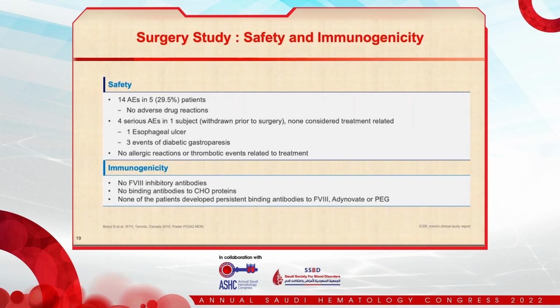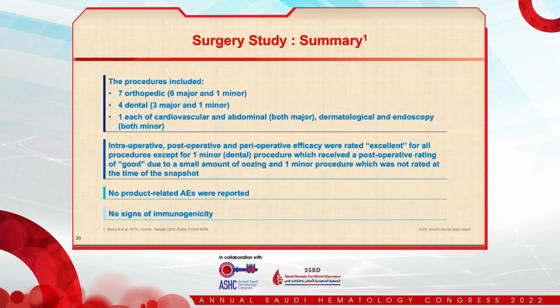So in summary, intraoperative, postoperative and perioperative efficacy were rated excellent for all procedures except for one minor dental procedure, which received a postoperative rating of good. These results demonstrated that BAX855 is safe and hemostatically effective in patients with severe hemophilia A undergoing surgery, and importantly, no product-related adverse event and no sign of immunogenicity were reported in the clinical trial.